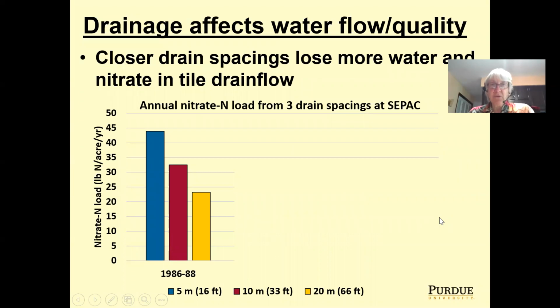Okay, the third topic really is our water flow and water quality. So the first point is that closer drain spacings lose more water and nitrate in tile drain flow. We're looking here at the first 3 years of our experiment. And of course, when we put tile drains closer together, we do it for the purpose of removing more water faster. And so that's what happens.